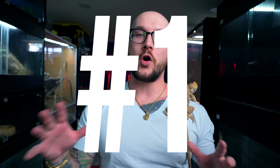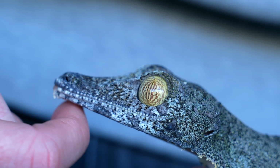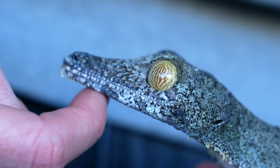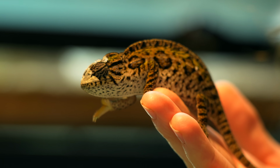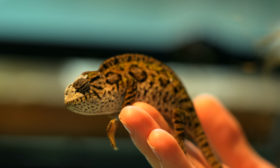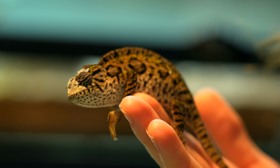Number one, hardest reptile, most expert level reptile, isn't a reptile at all, it's a classification. Wild caught reptiles. By classification, I mean group of reptiles. What I mean is reptiles that are brought into captivity from the wild are just more difficult to take care of than their captive bred counterparts. And the reason is they come in dehydrated, full of parasites most of the time. They've had a rough travel. Usually they're boxed up with a bunch of other animals. There may have been fighting. You see issues with wild caughts.